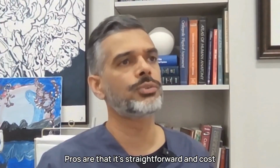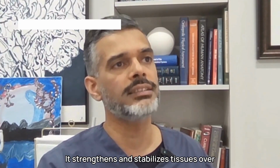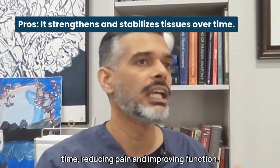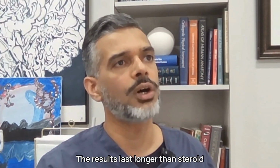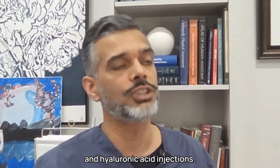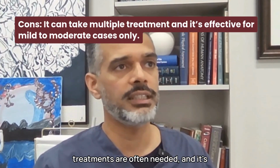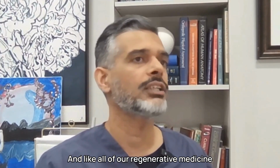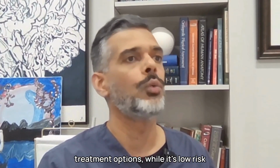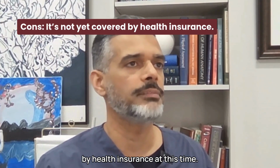Pros are that it's straightforward and cost-effective compared to PRP or stem cells. It strengthens and stabilizes tissues over time, reducing pain and improving function. The results last longer than steroid and hyaluronic acid injections. The cons are that multiple treatments are often needed, and it's most effective for mild to moderate cases. And like all regenerative medicine treatment options, while it's low risk and effective, it is typically not covered by health insurance at this time.